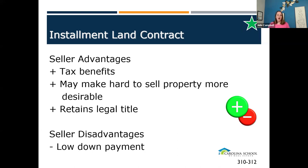Maybe we need a special buyer that knows what they're doing with a hammer and can do some handyman work kind of things, for example. So this might make a hard-to-sell property more desirable. The biggest advantage to the seller is they get to keep the title.